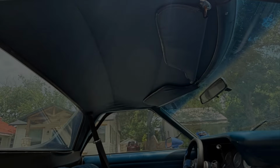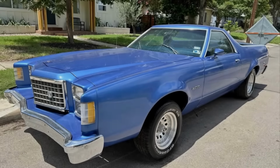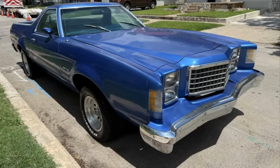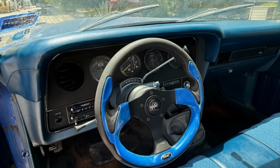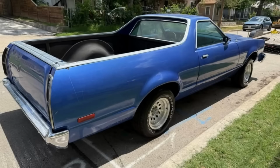Whether your goal is to create a vintage cruiser, a utility muscle hauler, or a drag-ready beast, the essentials are here to begin the transformation. Overall, this 1978 Ford Ranchero represents a budget-friendly starting point for a custom project with plenty of potential. Its classic styling, solid structure, and performance-friendly components like the 9-inch rear end offer a lot of promise for the price. For someone with the parts and know-how to complete it, this Ranchero could become a standout custom build, blending vintage Ford attitude with modern performance or utility.